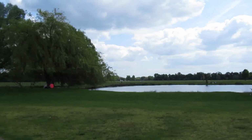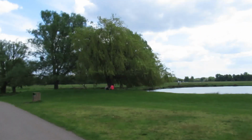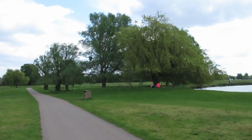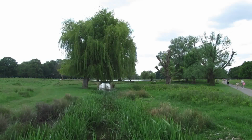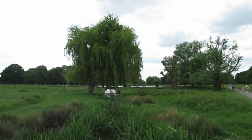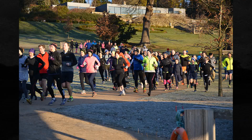In October 2004, an event called the Bushy Park Time Trial took place, a 5 kilometre timed run inside the park. This became a regular event. It was renamed in 2008, and over the succeeding years, it spread throughout the UK and then the world, gaining several hundred thousand regular participants under the name of Park Run.